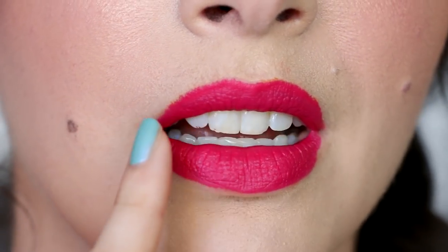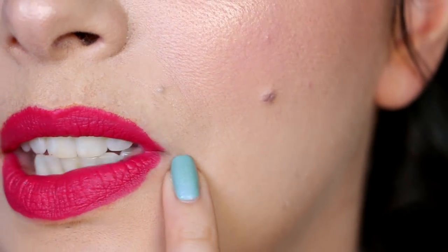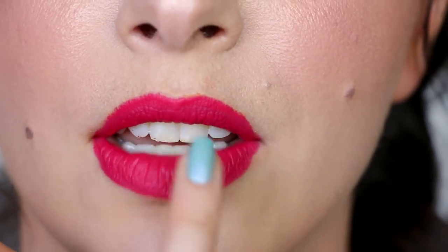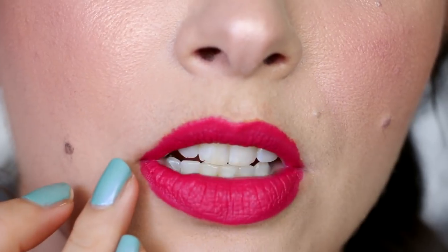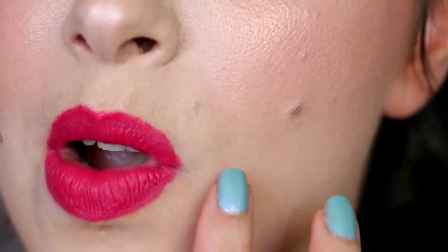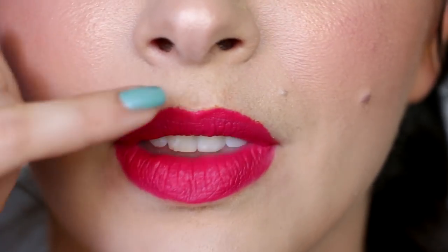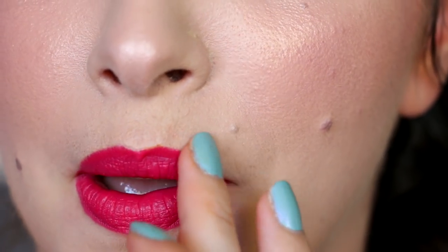All right, so I haven't actually touched this up. I'll show you what I mean by it skipping. It's not creamy enough to leave a nice clean line. It sort of skips and is weird. This one at least doesn't emphasize dry texture. It doesn't make my teeth look yellow. This is a beautiful color, but you do need to go in and smudge the line to make it work. And most lipsticks, if I have to do that, I don't think they're worth the hassle.